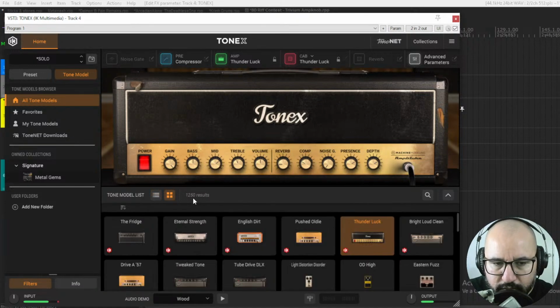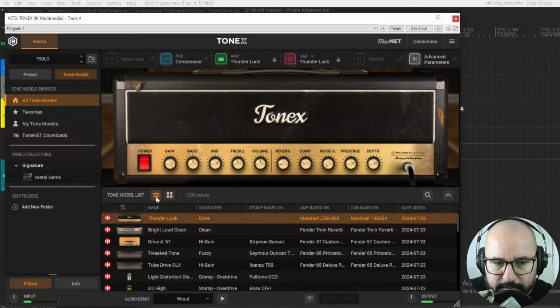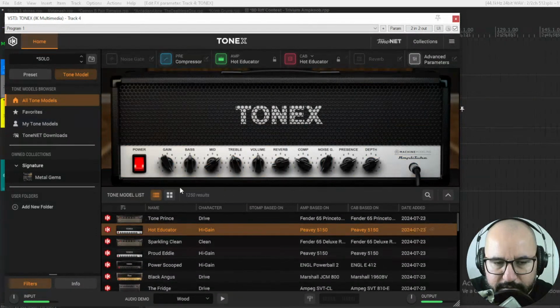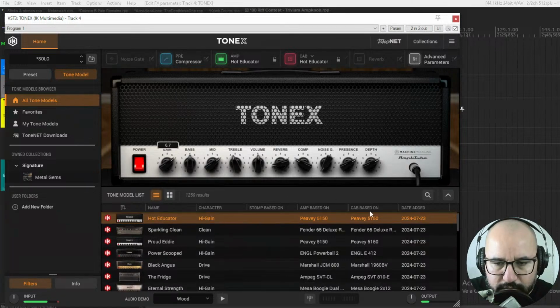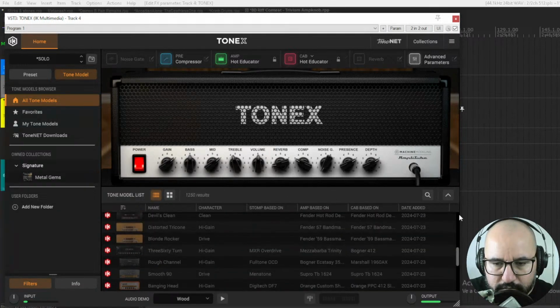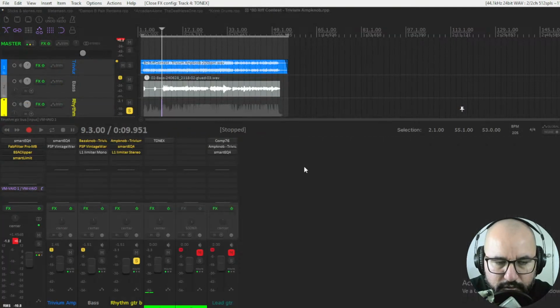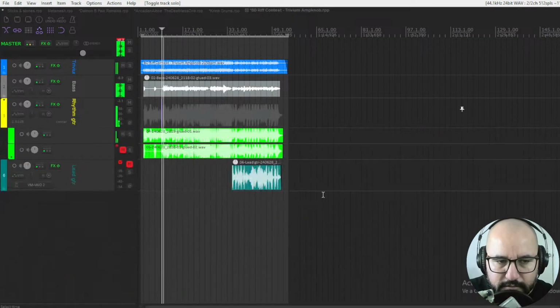You can look for them like this. Let me put the Hot Educator. Okay, and let me put also that guitar sound on the right guitar. So guitar left and guitar right, and in the context of the full mix. There we go.